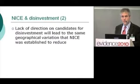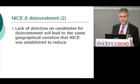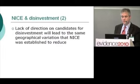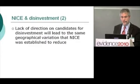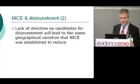And the potential consequence of that is that a lack of direction by NICE on candidates for disinvestment will lead to the same geographical variation that NICE was established to reduce. So if you have decisions in different regions of the country on which technologies and services and programs to disinvest, and those decisions are not consistent, then clearly there's going to be differences in care, and the geographical variation is almost a negative postcode prescribing, which NICE was established to reduce back in 1999.